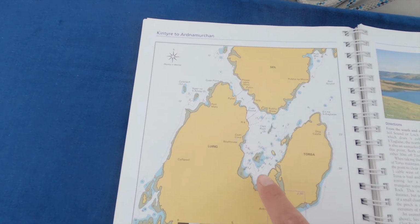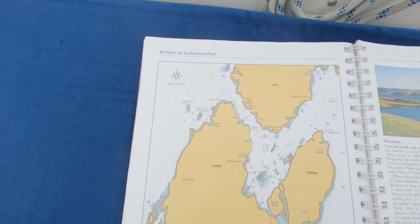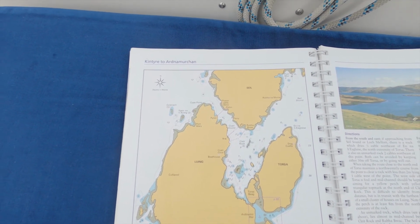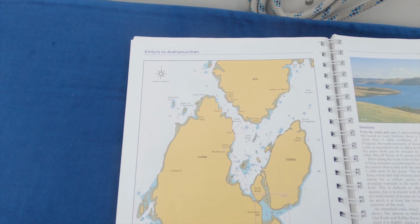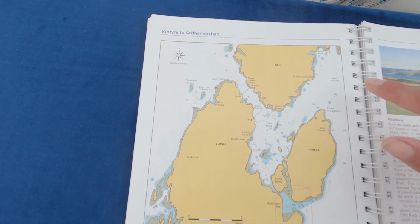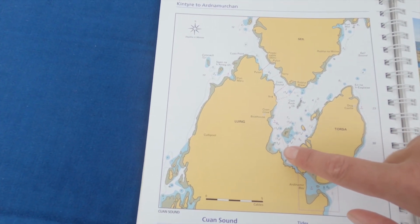So our plan is to go into this anchorage in here. And we've not been round into the Cuan Sound before, so this will be fun. It is about 3 hours before high water in Oban, so we're not 100% sure how this is going to go, but we're hoping it'll be fine. The tide doesn't turn for another couple of hours yet, so we should be fine getting into here. Our plan is to come down inside of the big rock and then around into here and down into this anchorage down here.